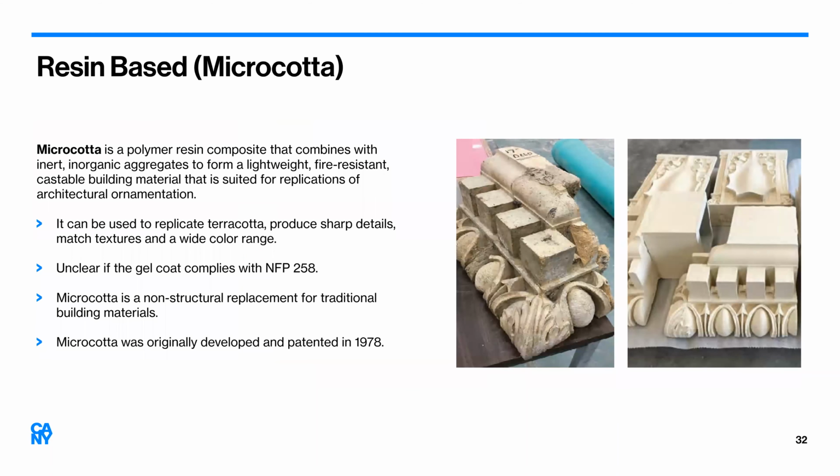The second one we're going to just introduce briefly is a resin-based material, commonly known as microcotta. It is a polymer composite that combines with aggregates. It's very castable. It has been around for, they will tell you, almost 40 years. Nice color retention, good possibilities, very nice molding. It's very light. And here is an example of an aged and deteriorated terracotta piece on the left, and on the right, from the literature, their color match and their texture match.